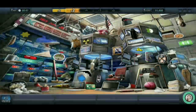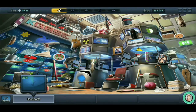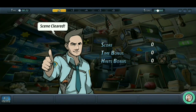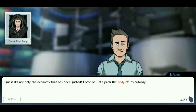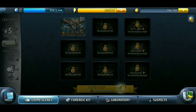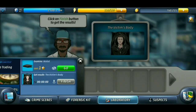Well, here we go, I found the victim's body hanging right in the center. Okay, there's a wallet. We might be able to find something from this. Let's start the autopsy for the victim's body and let's get some stars and get the results. Skip the time.